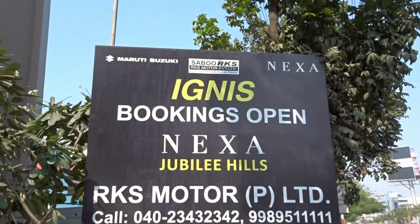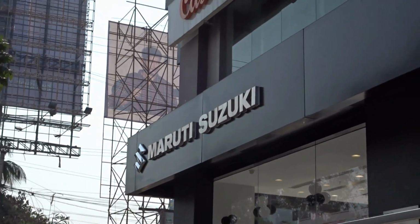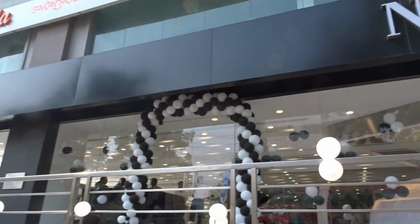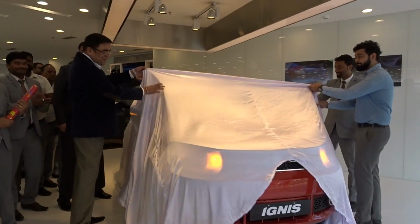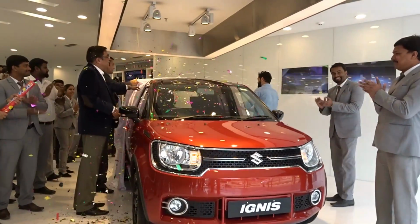Today I'm here at Nexa Jubilee Hills here in Hyderabad at the invite of my good friend and well-wisher Mr. N.K. Patel, who's the Senior Vice President of RKS Motors Private Limited. Now Mr. N.K. Patel along with Mr. Sajal Gupta, who is the Territorial Sales Manager for Nexa, did the honors of unveiling the car at the showroom.